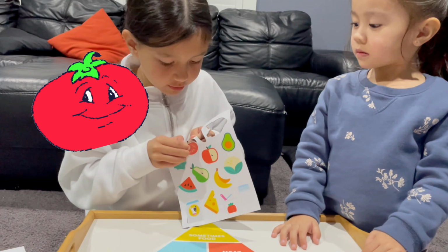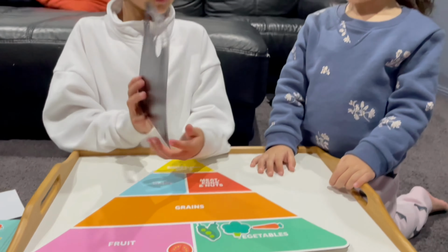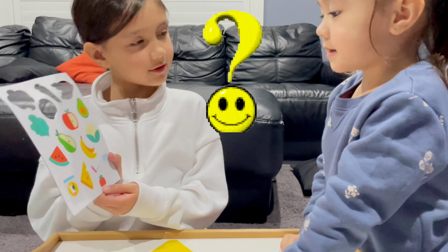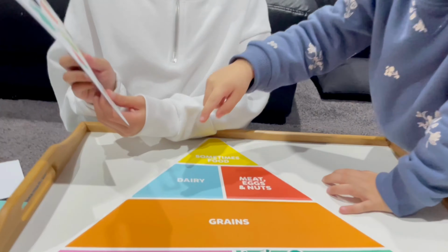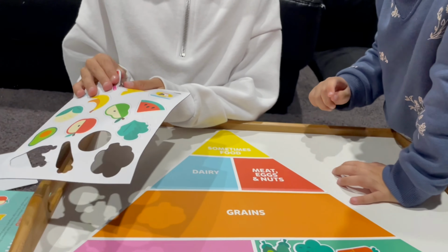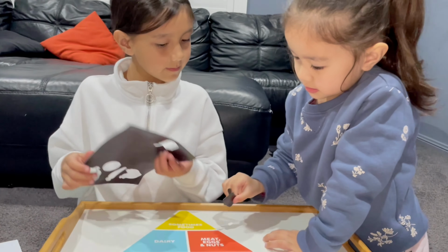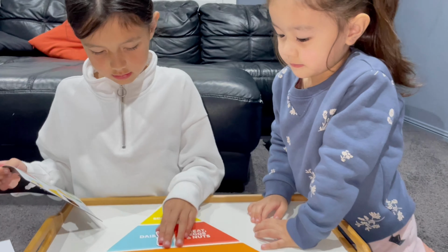So now we're going to put it in the fruits. So you choose one. Pick a fruit, Annabelle. Which one? What's that? You know what that is? A yogurt. Very good. It's got it in a blue one. Oh, yes. That's a dairy, isn't it? Very good. Yep, that one. Yay! Good job.